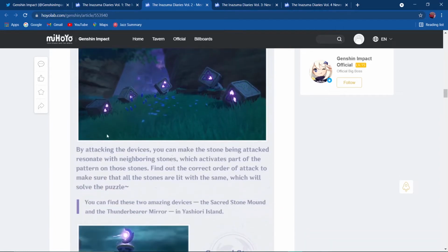By attacking devices, you can make the stone being attacked resonate with neighboring stones, which activates part of the pattern on those stones. Find out the correct order of attack to make sure that all the stones are lit with the same pattern, I guess, which will solve the puzzle.